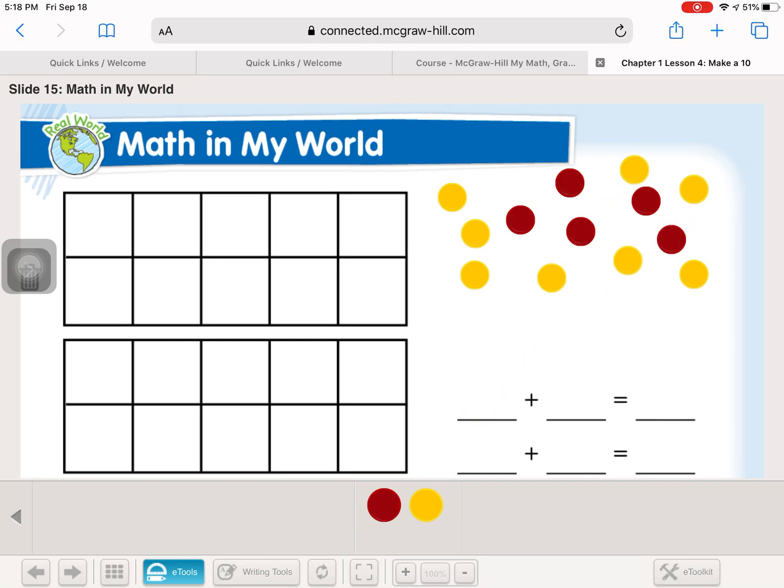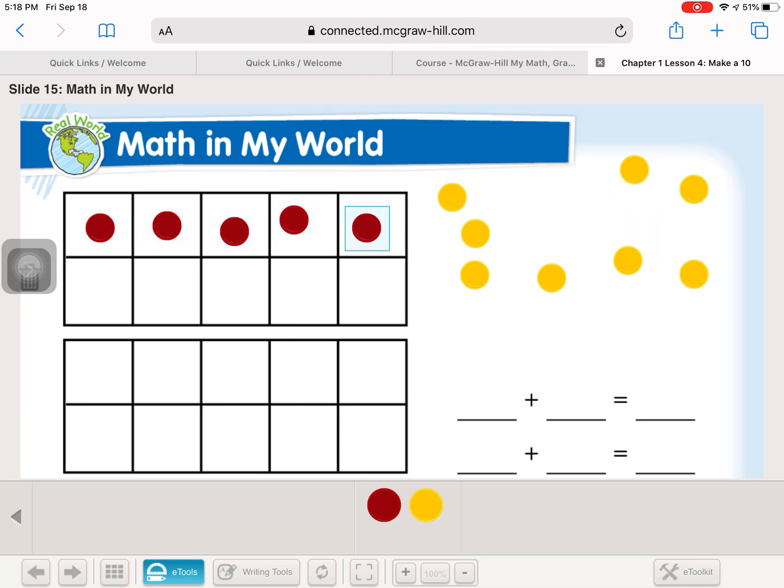Okay, so then it said to put the red ones in the top, so I'm going to drag these over to my 10 frame. You're putting your actual counters in your 10 frames as well, and then I'm going to put the yellow ones in the bottom.